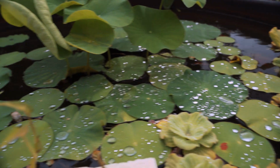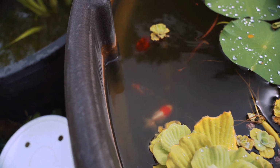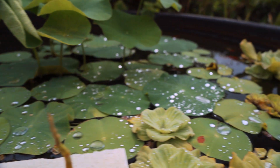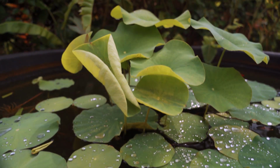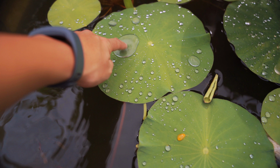This one's my few hundred gallon goldfish tank. Some of these goldfish used to live in my 75 gallon upstairs, but I decided I didn't want goldfish in that tank anymore. So luckily they have this pond, and I also have some koi guppies.